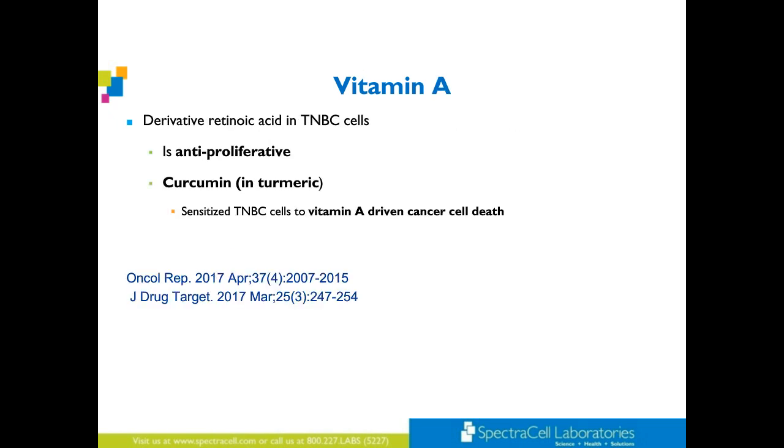Vitamin A is also protective. A derivative of retinoic acid in triple-negative breast cancer cells is anti-proliferative. Curcumin from turmeric, those two together were beneficial. So curcumin sensitized triple-negative breast cancer cells to vitamin A-driven cancer cell death.